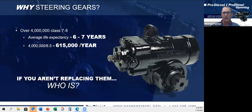That means there are 615,000 steering gear events a year. That's McKay data that I know for a fact that I got when I worked at TRW. So the key is, if you're not replacing them and you're not taking the time to replace them, someone else is, and you're missing out on money, or you're incurring more downtime in your fleet.